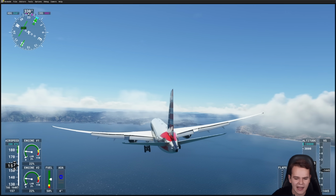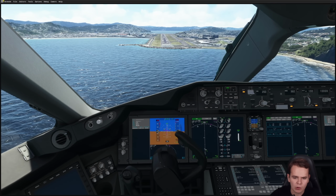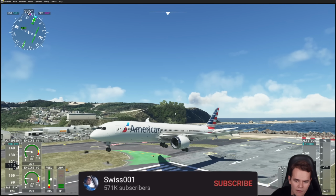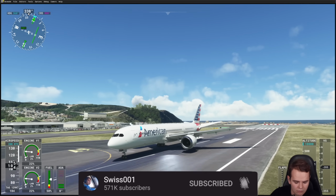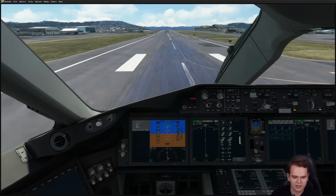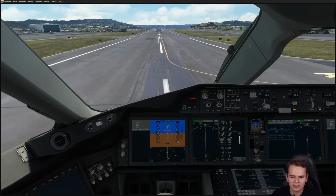Let's maybe come in for a bit of a landing now. All right, there we go. All right, once again, we're at the windiest airport. Wellington will be that easy to butter. Oh, that dropped down like a stone. All right, that's interesting. Yes, people have pointed out that maybe the aerodynamics were a bit strange.